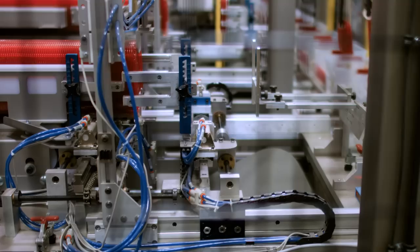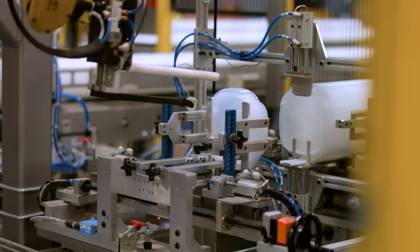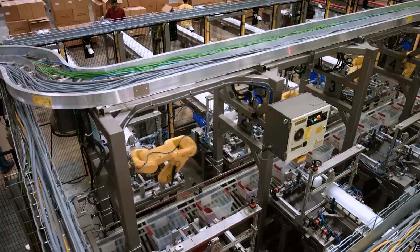Once it gets conveyed into the system, we have a special device called a denesting device. It's a mechanical device that pulls product from the conveyor and presents it to the robot in a specific quantity. There's up to 10 robots in the system, and those 10 robots can pick from one or two denesters on either side, depending on what the recipe calls for.